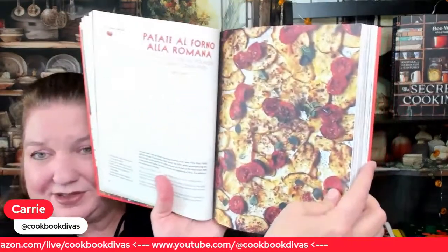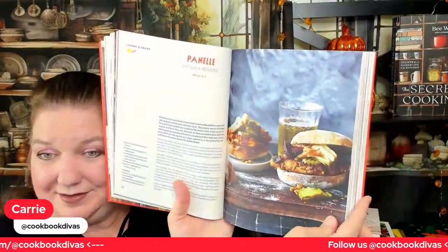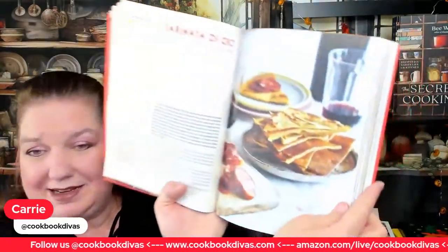This is Roman style roast potatoes with cherry tomatoes. Look how thinly they slice those. Wow. Sicilian fritters. Wow, they look like burgers. Okay, I guess they put them on a thick bread. Ligurian chickpea pancakes. Chickpea sounds utterly too healthy for pancakes for me.